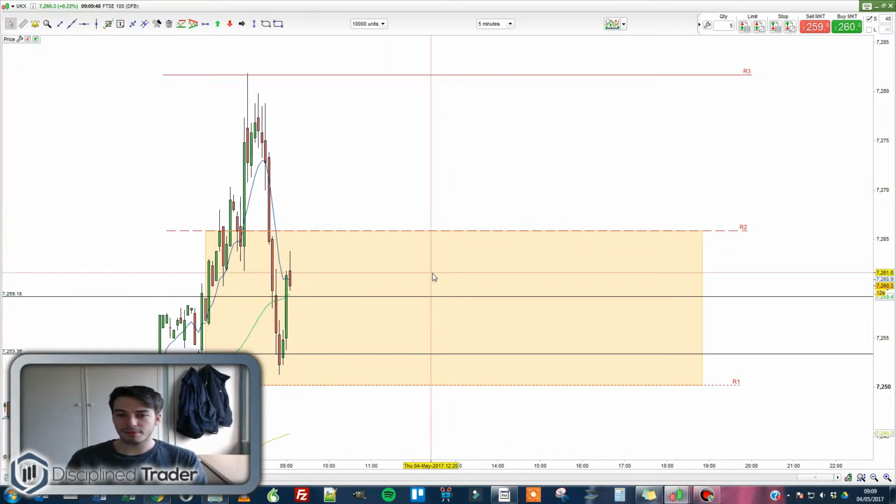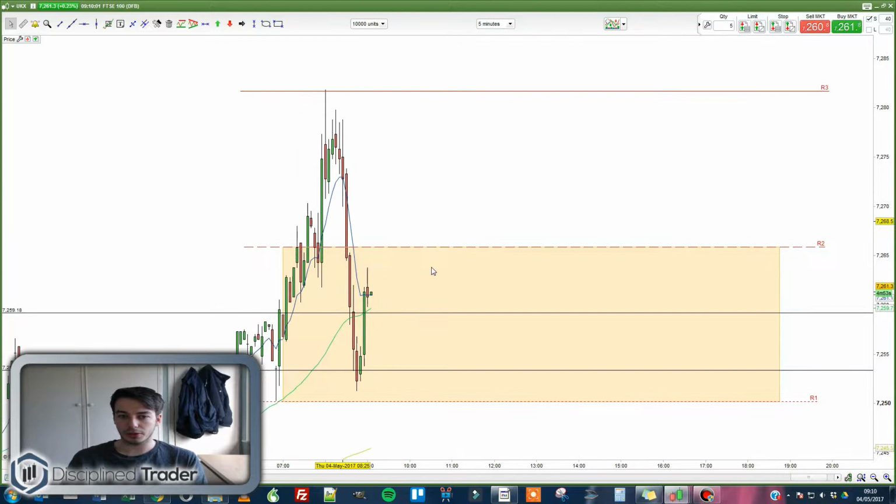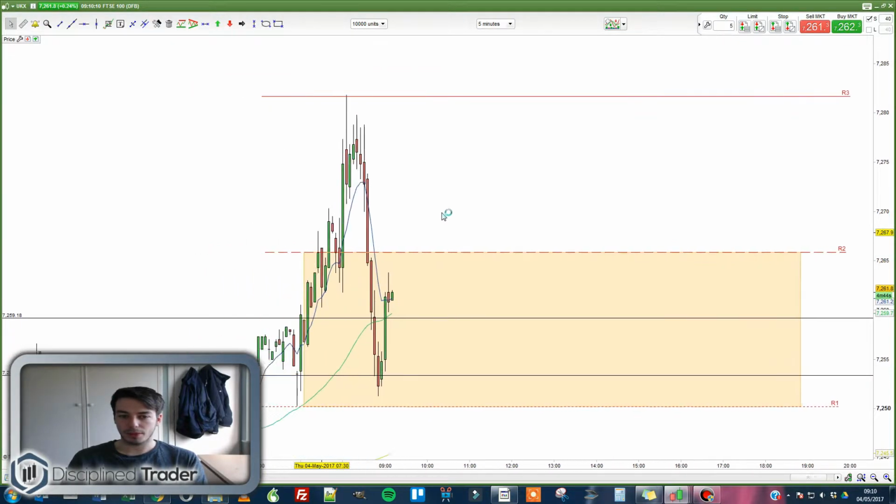I will keep an eye on this 5-minute chart. We've tested the blue line here, which is what I like to see. We've actually poked through it quite nicely. If maybe price meanders back down into this sort of area down here, gives me a decent signal, then I think I probably will look to trade this. The target will be back up towards the R3, probably just below the R3, and we'll see what happens.